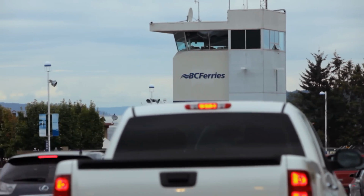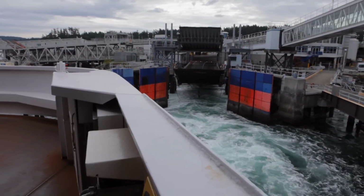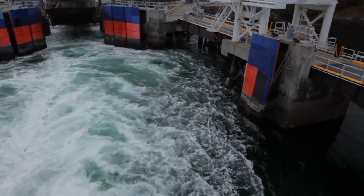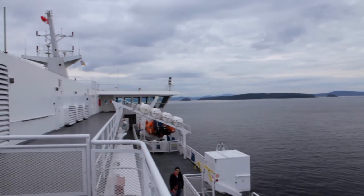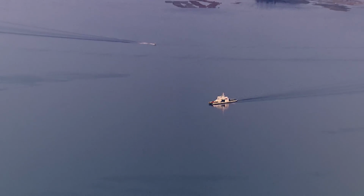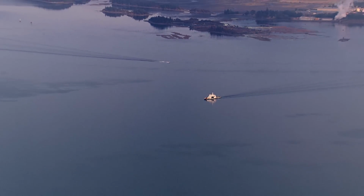Of course, marine transportation has always been an important element and critical to connecting communities and the islands, and it still is today. The First Nations people called the waterways here their highways, and it's still important. And today you can see the hustle and bustle of ferries and sailboats, powerboats crossing the international border and coming through. It's a very interesting place to be.